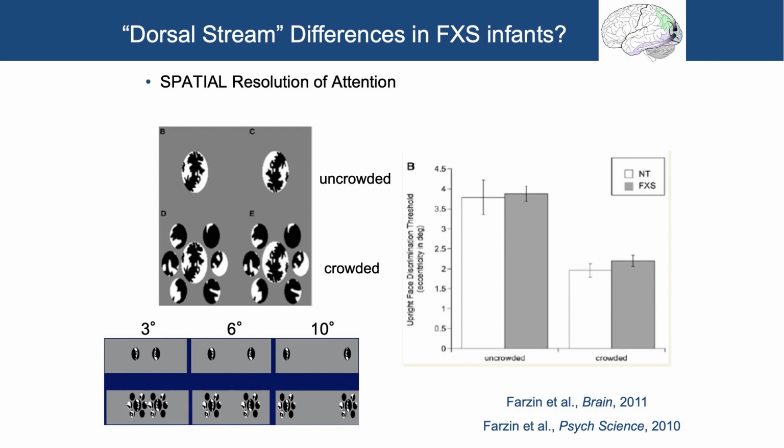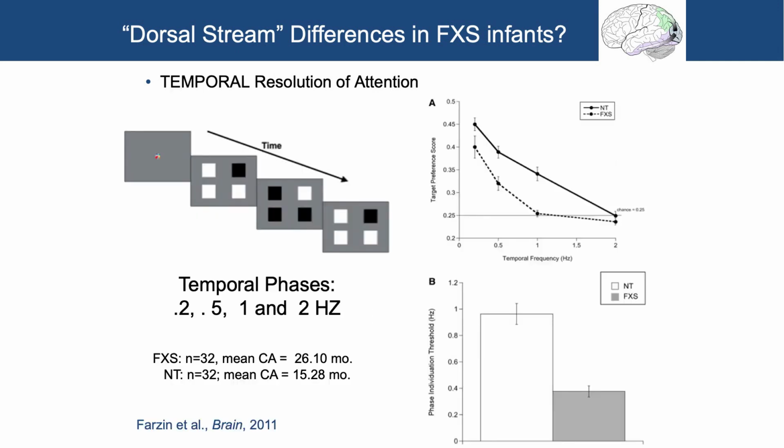First of all, neurotypical kids are in white, and Fragile X babies are in gray. Uncrowded is always easier than crowded, so that's no big surprise. But what was a big surprise was that Fragile X babies had no problem with this. They were simply exactly like the neurotypical babies, where they would look a little bit longer at the uncrowded, but had the same preference, right? So that told us, okay, infants have a spatial resolution of attention, infants with Fragile X, that is not impaired. Okay, cross that off of the decision tree when we're trying to unpack this story.